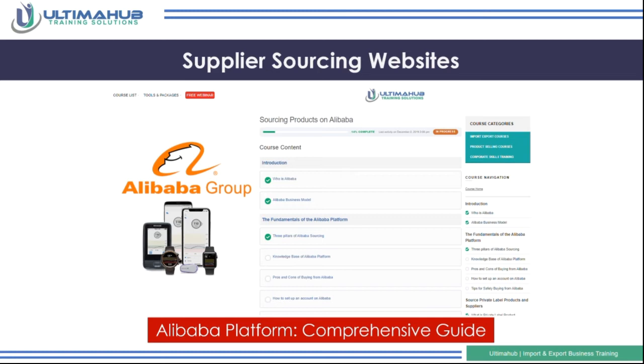And also you have AliExpress and the Ali warehouse trade. There are different forms of the Alibaba platform, and some of them have different minimum order quantities, different prices, and they are slightly different in some aspects.